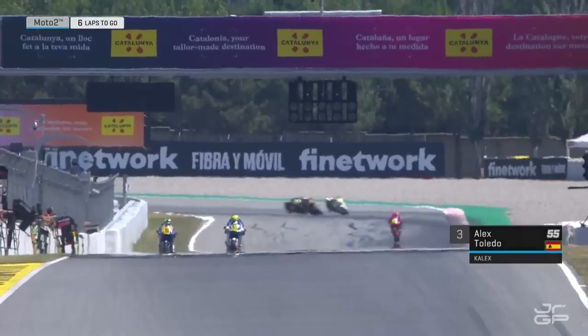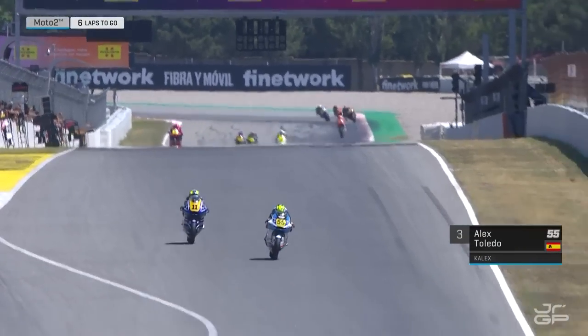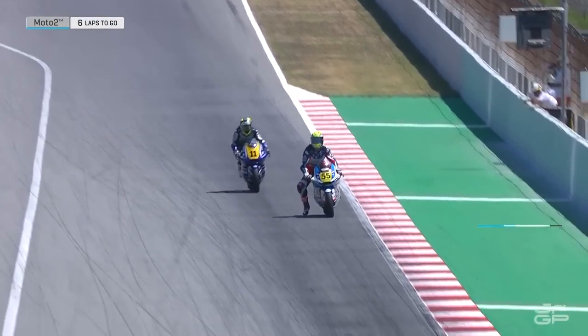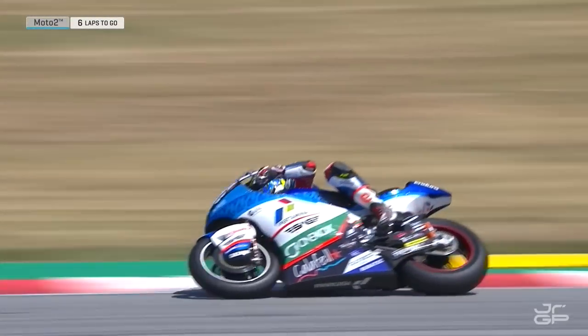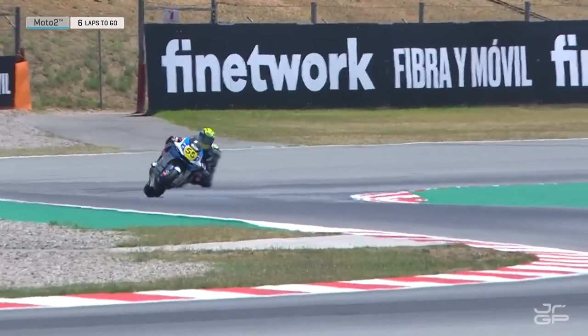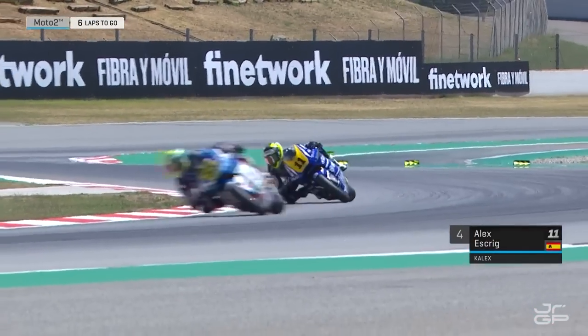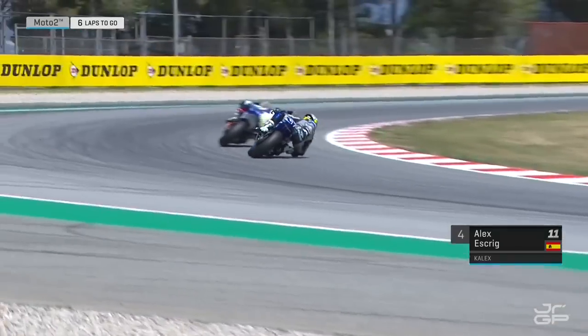These two certainly having a great ding-dong. The two Alexes going out at hammer and tongs. Well, I'm a poet there, that's quite good. These two doing very well, number 55 and number 11, having cracking rides indeed. Of course, both going for the podium. It would be number 55, Toledo's first of the year if he can pick it up. And as the 2021 Stock 600 champ, that will signal a very, very good indication of the progress he's made this year.